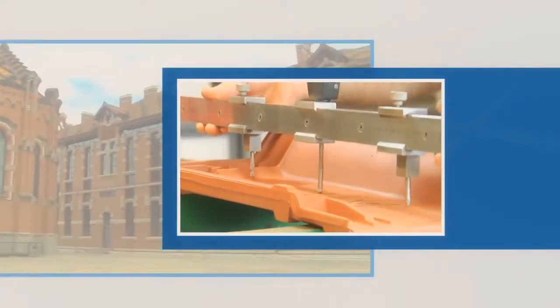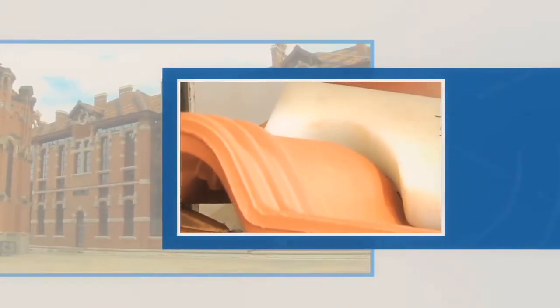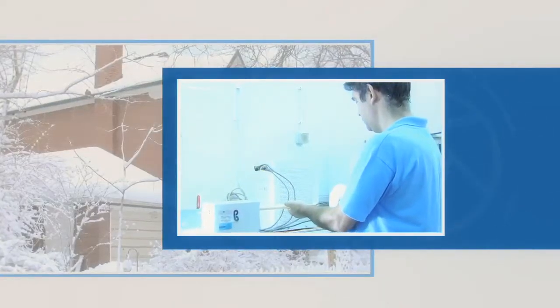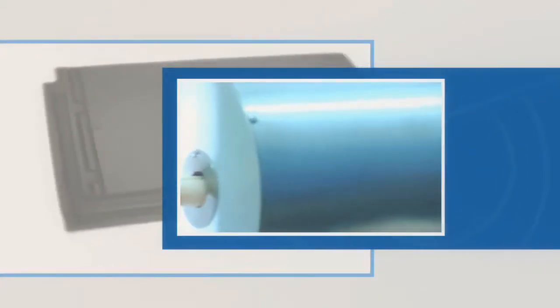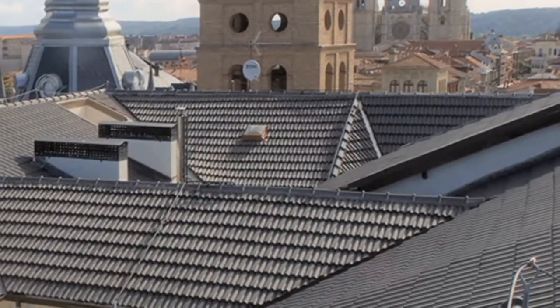Dimensional stability, high mechanical resistance, reduced water absorption and high resistance to frost and ice, total flatness, no warping. This system ensures our tiles have a superior finish and unbeatable aesthetic, which has earned them the highest approval and certification on both a national and international level.